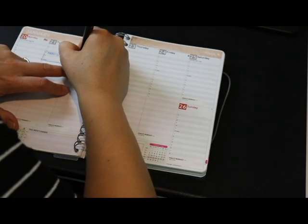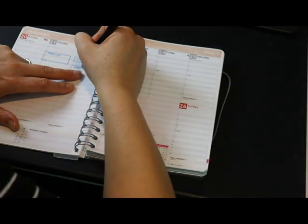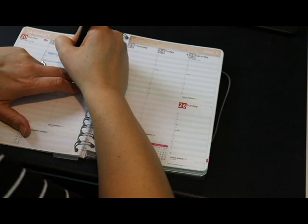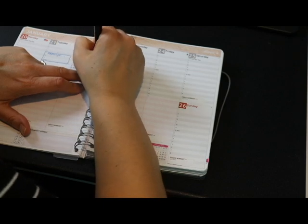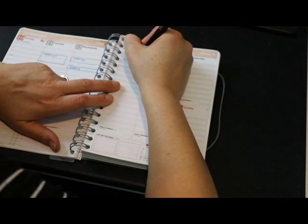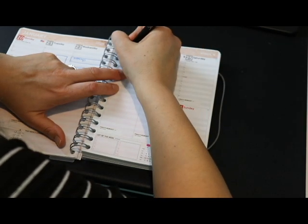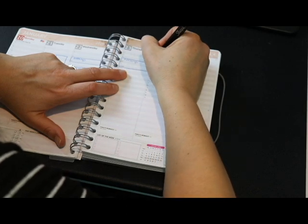The purpose of my planner is to really indicate where I have those blocks of time that are for meetings. So I know that when I'm planning ahead on what I'm going to be working on, I have to plan around those meeting times. So that is how I use that part of my planner.